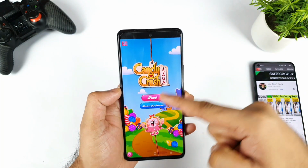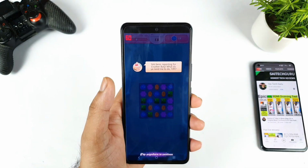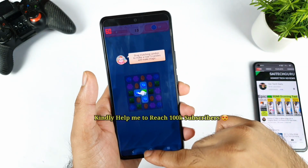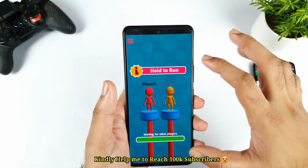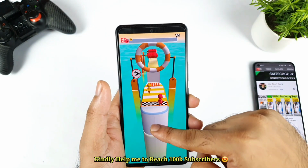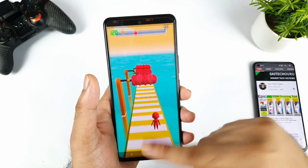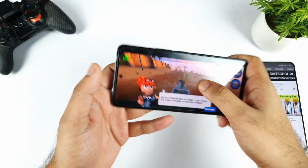This is Candy Crush. As soon as I open Candy Crush, it decreases to 60. You can clearly see it. So not all games support this kind of 120Hz. Only a few games will be supported. This is another game which doesn't support 120Hz. As you can see clearly, friends, it doesn't support it. So let me move to the next game.